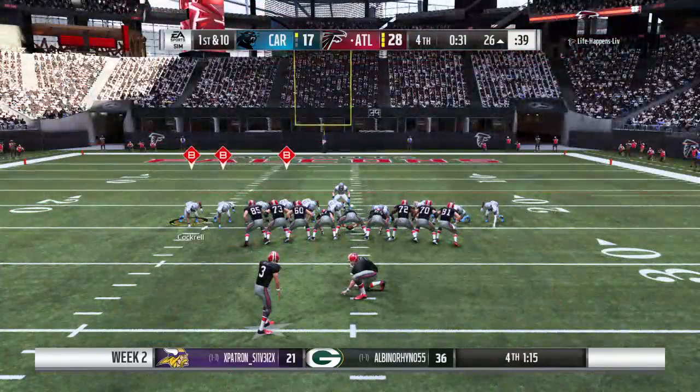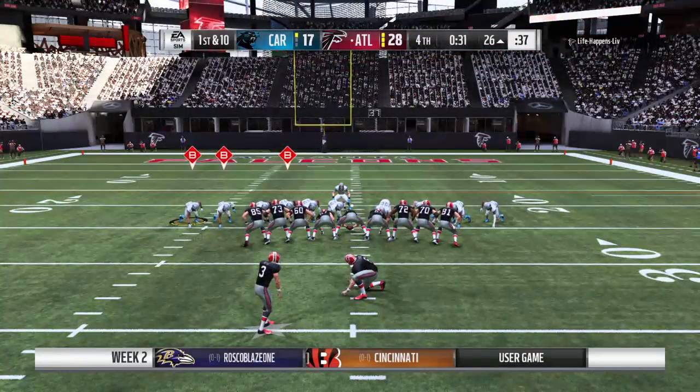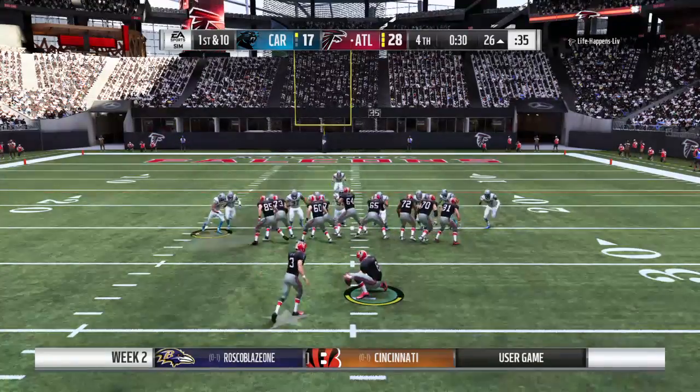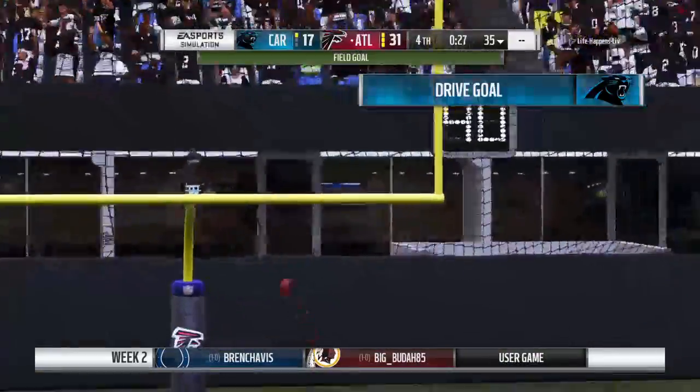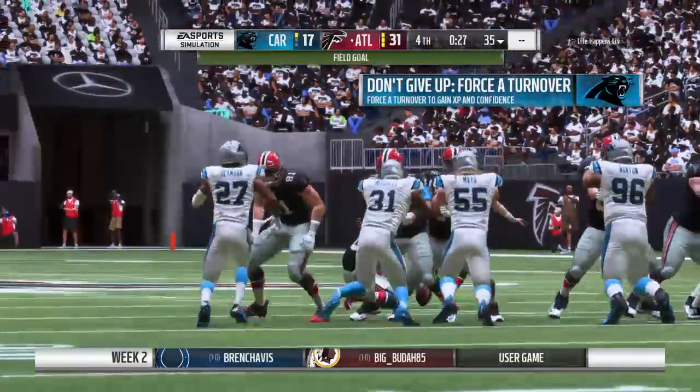And am I seeing this correctly? They brought out the field goal team here on 1st down. On the right hash, it's a 43-yard attempt. And Bryant's kick is good. And that will extend their lead even further.